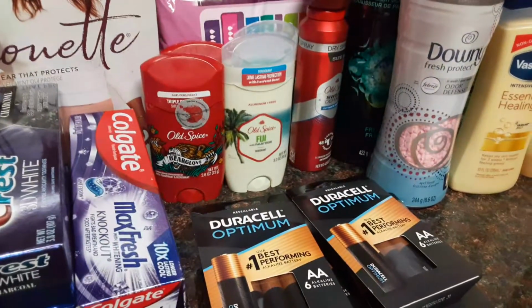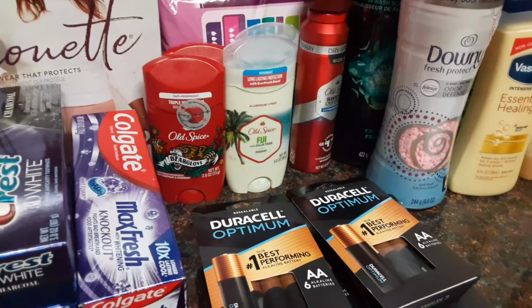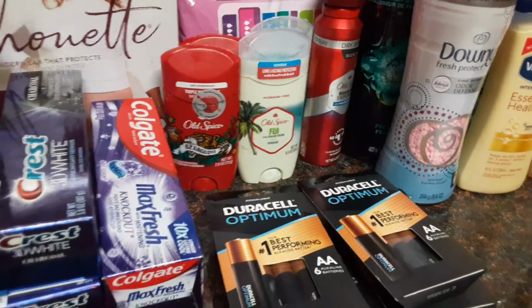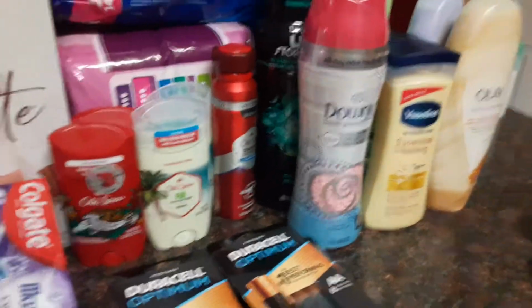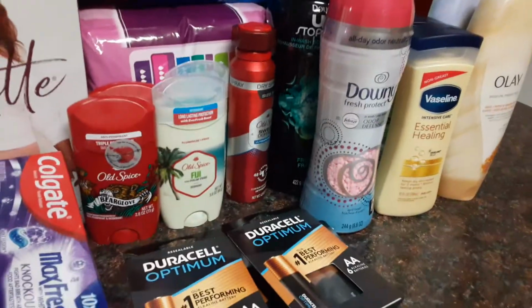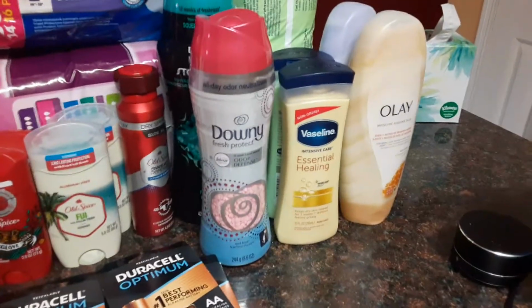Then I got the Old Spice. The Old Spice can was $6, I had a $3 coupon, plus the $5 from the app, and it came up to be free. Then I did the spend 40. I did the two big Downies, I did the Vaseline, and I did the Olay.